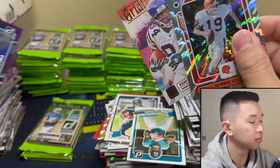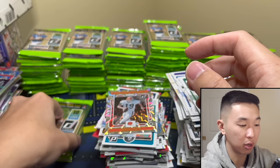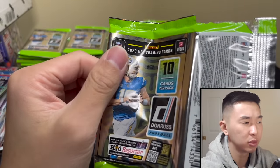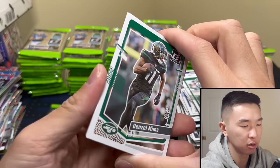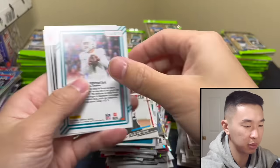Jordan Brooks. Cool. And there we go. Just pulled the auto of that one. I like it. A lot of the inserts have autos as well. The autos have been nice, honestly. Randy Moss, Laporta, Deuce Bond. Who's the first one? Optic. Reed. And there was another.